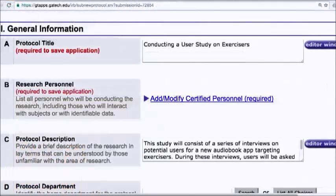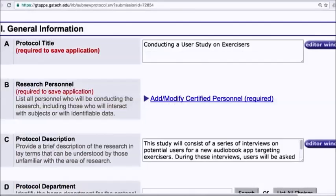The protocol description covers the study at a high level. This should briefly touch on what will be done, what the goal of the research is, and what subjects will be asked to do. It doesn't cover all the details, but it covers enough for someone to understand generally what we're going for with this study.